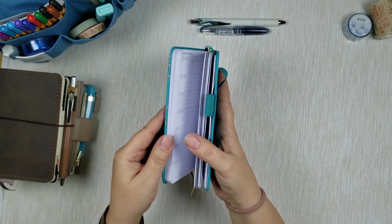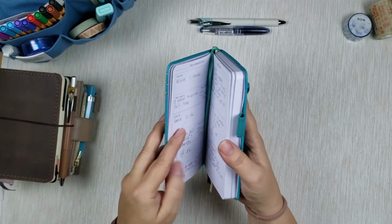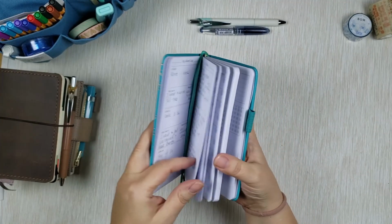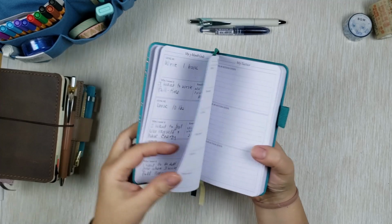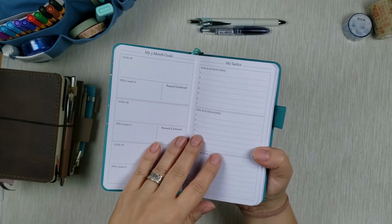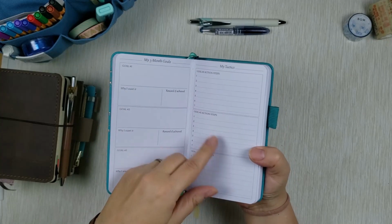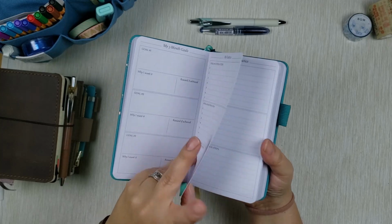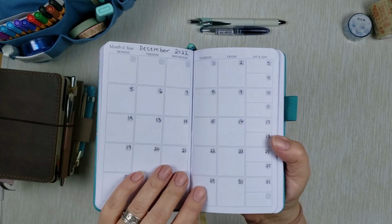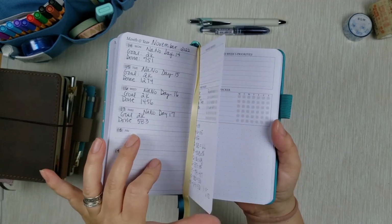I will be using this one for my writing, and what I love about it is that it's not just a weekly planner, but it also has goal setting pages here in the front. You set up your 3-month goals. You write out what steps you need, why you want them, and every step for every goal. And then you basically have your regular monthly calendars here, and you have your weeklies.